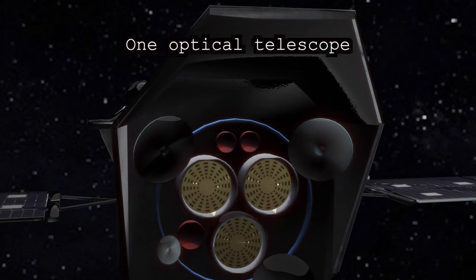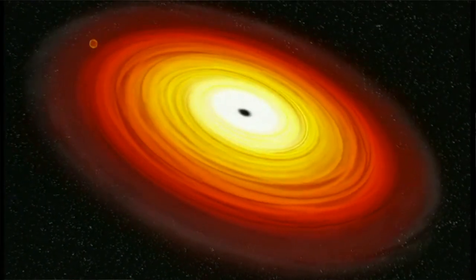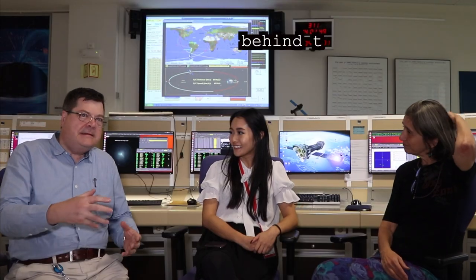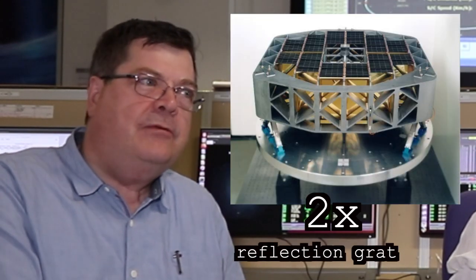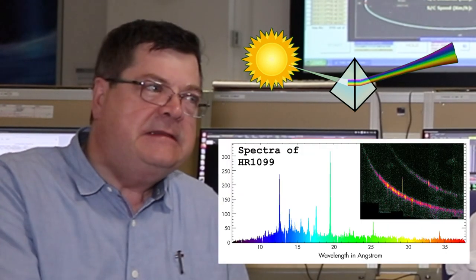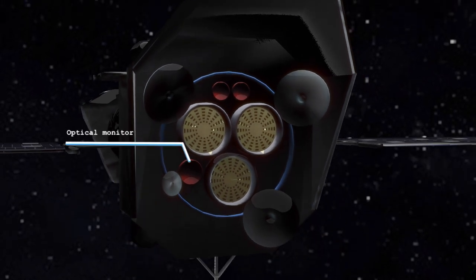It also has one optical telescope that gets optical or ultraviolet images of the same objects that we are looking at in X-rays. We have behind the telescopes different types of instruments. We have behind two a reflection grating. This means it is a dispersion, dispersed spectra, similar to a rainbow. You see the normal light, and in the rainbow you see the different colors. And basically we have this, but for the X-rays. And then we have three cameras behind, which also have resolution in energy, but less than the reflection gratings. And in addition, the optical monitor, as Maria told already.